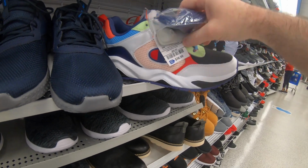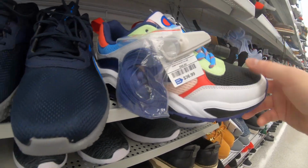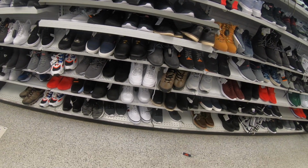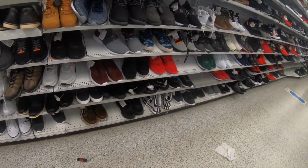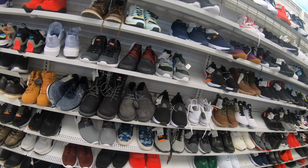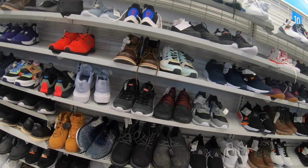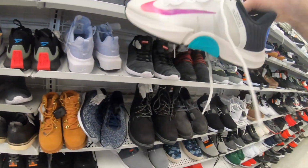You get some extra shoestrings with it. I know Champion's pretty popular right now. When I was a kid, Champion was the lower end type stuff, and now I think that all the kids really like Champion. I always liked them, so kind of glad to see some of my childhood stuff make a comeback.